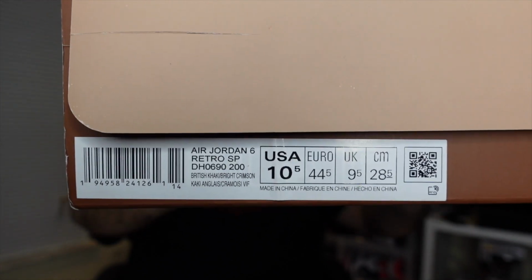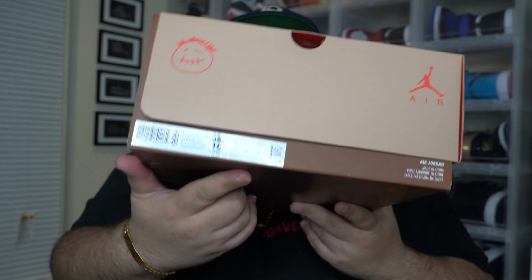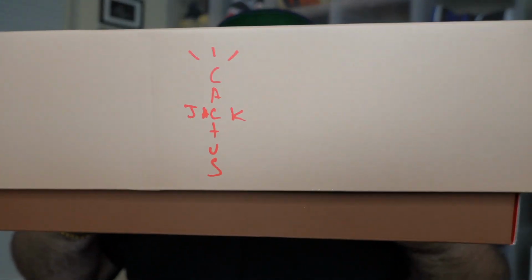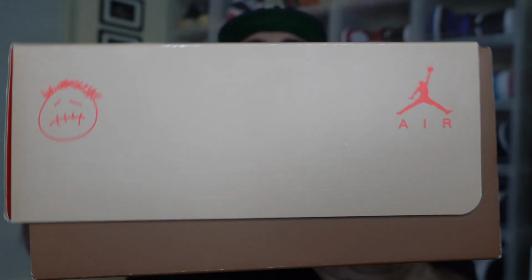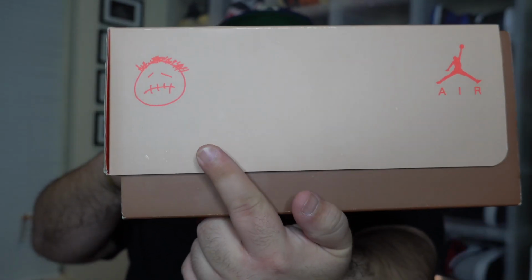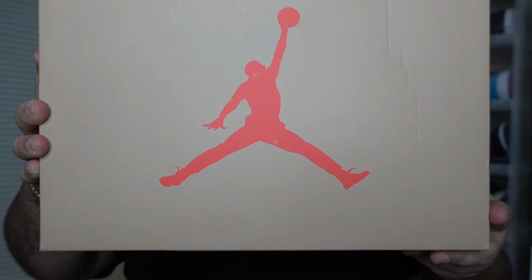Now, as you guys can see, you do have the Travis Scott smiley face. You got the Jumpman logo on the box. The tag, move it around to the front. You got Cactus Jack. On the other side, same thing. The Air Jordan logo. You got the smiley Travis Scott logo right there. And on the other side of the box is just Cactus Jack. The bottom and in the front of the box, the Jumpman logo.